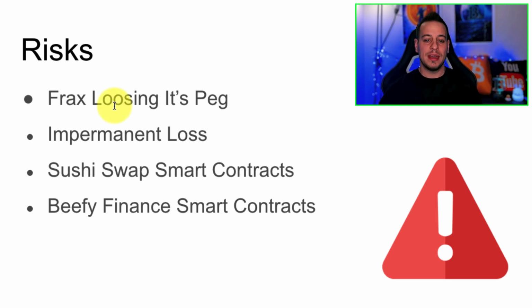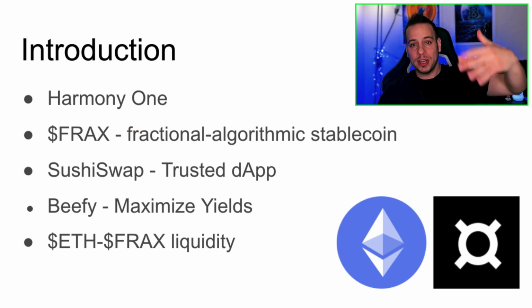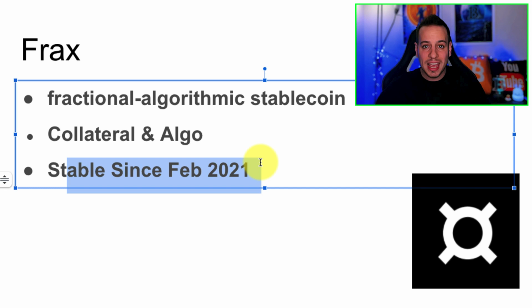So the risks. The first risk is Frax losing its peg. Frax is a stablecoin that is supposed to be pegged to $1. As you can see here, it's a fractional algorithmic stablecoin, which means there is an algorithm that always tries to preserve the stability at $1, and there is also collateral in terms of ETH and BTC. So basically the value of the Frax token is backed by collateral that people provide, and there is some kind of algorithm that always adjusts the Frax stablecoin.